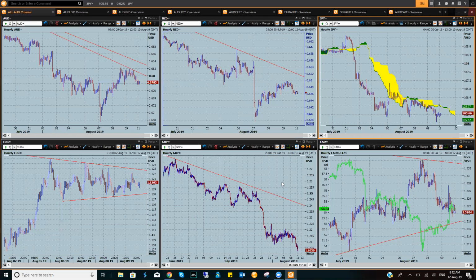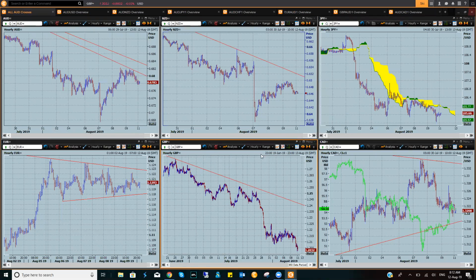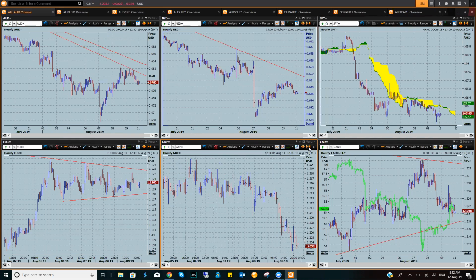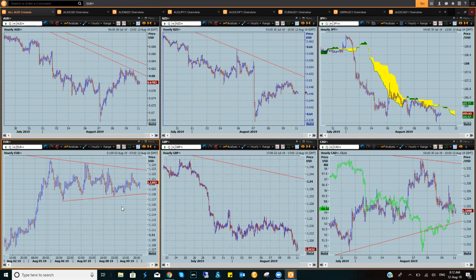The rest of the pairs, the real standout is sterling. It has been baby sealed again, just dipping below 120 the figure. So I think the market's pricing in no Brexit, or Brexit with no deal, basically. And that seems to be the hardline approach from Boris and the other Brexiteers.